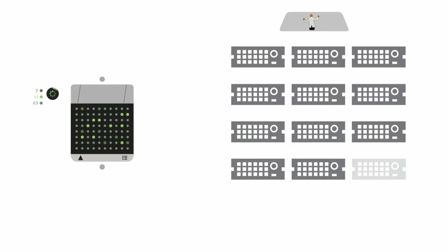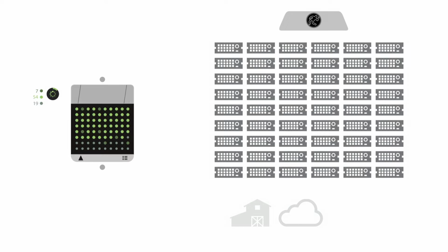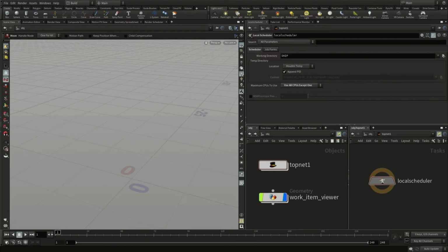But of course, most people's computers aren't going to scale up beyond that. So what you do instead is switch to a Deadline scheduler, and you go to the farm or the cloud. Now you can have 50 tasks being processed at a moment, and therefore what you're doing runs even faster than that. So PDG allows you to really leverage the compute cloud to get a really powerful result.